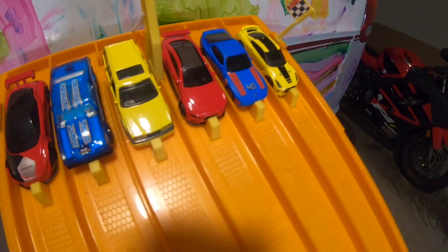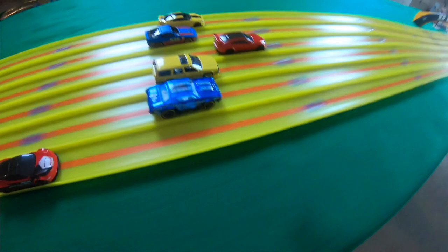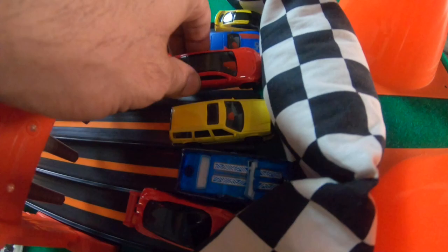All right, let's see which one of these is gonna take it. Guys, here we go, which one of these is gonna take it. On your mark, you set. And there you go, guys. You got your Jaguar here in lane number 3.